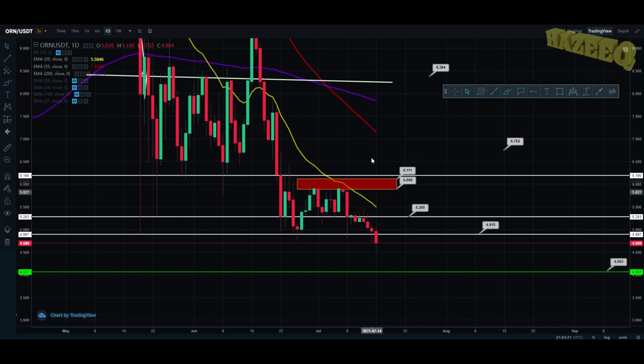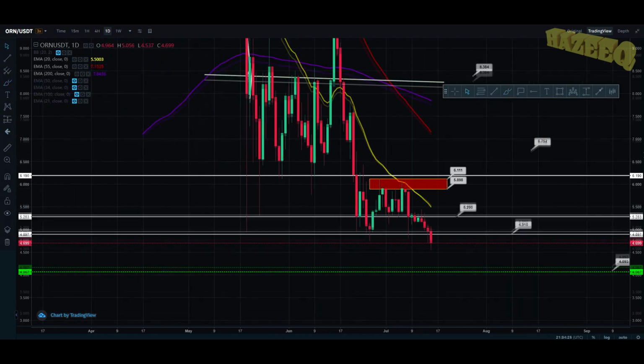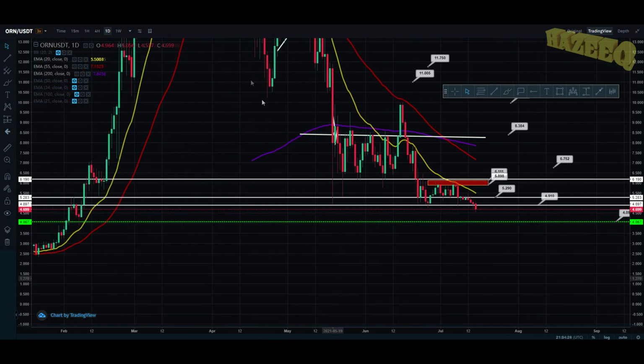We have to come back up, and we're going to have a reversal wave soon enough. And hopefully we can check out the previous high of $30. Hopefully we can do that for Orion right now.